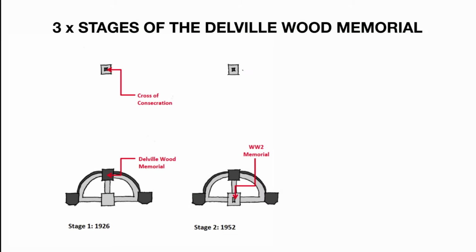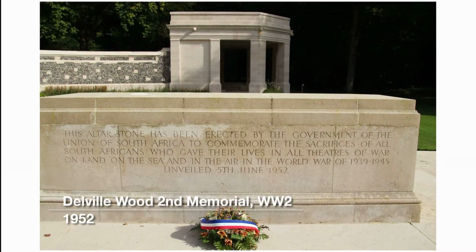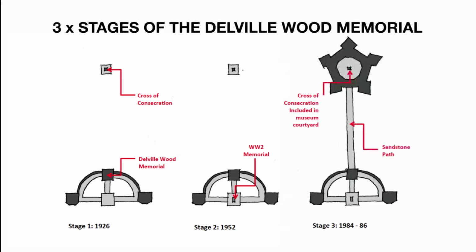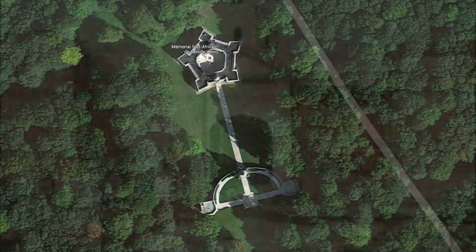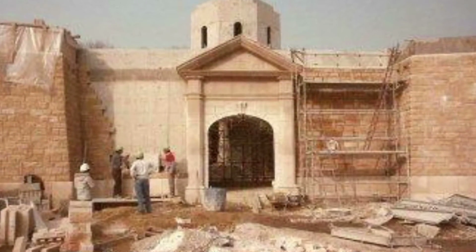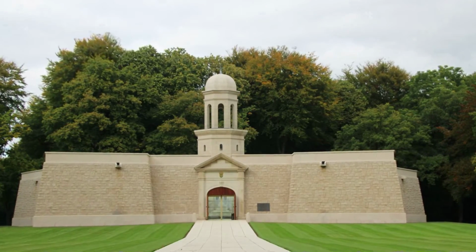The second edition of a memorial in 1952 was in commemoration of those who lost their lives in World War II. In 1986, the museum, which is modeled on the Dutch settler castle in Cape Town, was built around the cross by the South African government during a period of intense popular struggle against the apartheid state.